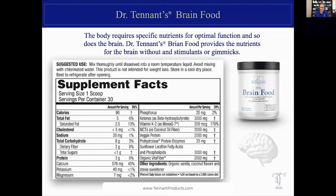Then we have K2. We're using the MenaQ7 for this. It's one of the best forms that we could find. And this is present to ensure appropriate absorption of calcium and help keep the calcium out of the arteries and improving overall circulation. Then we have potassium, right?